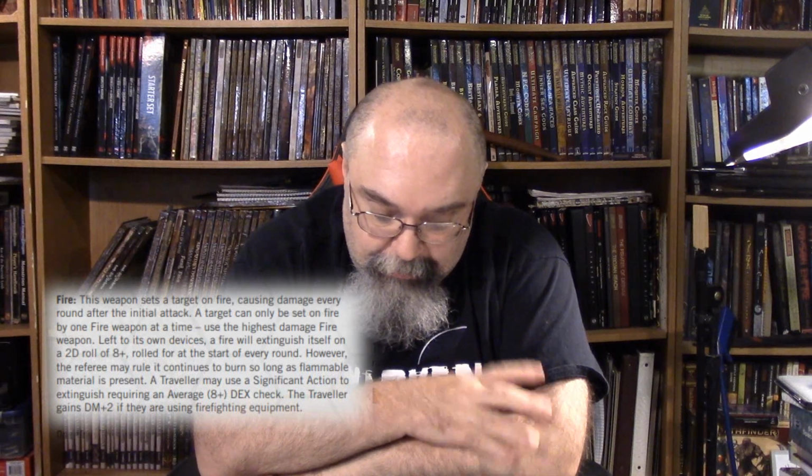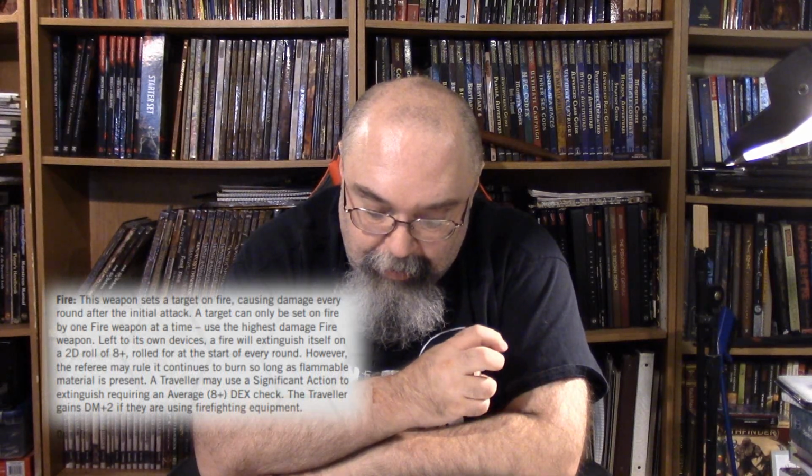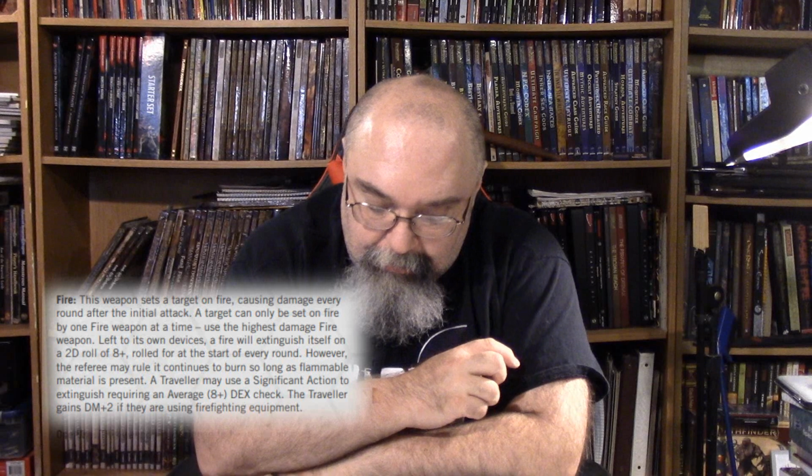Fire. This weapon sets a target on fire, causing damage every round after the initial attack. The target can only be set on fire by one fire weapon at a time. Obviously, since you're on fire, you can't be set on fire again until the first fire goes out. And so forth. So there are a number of new rules.